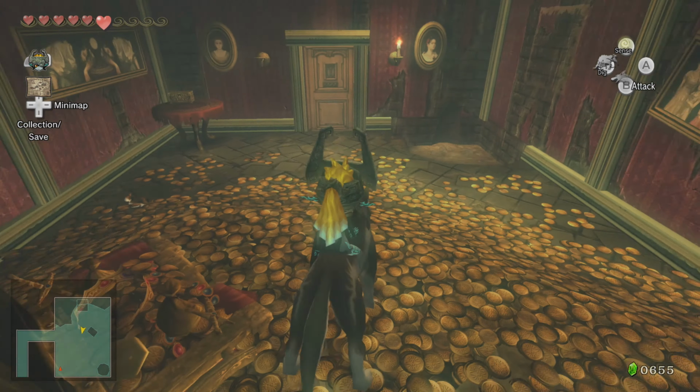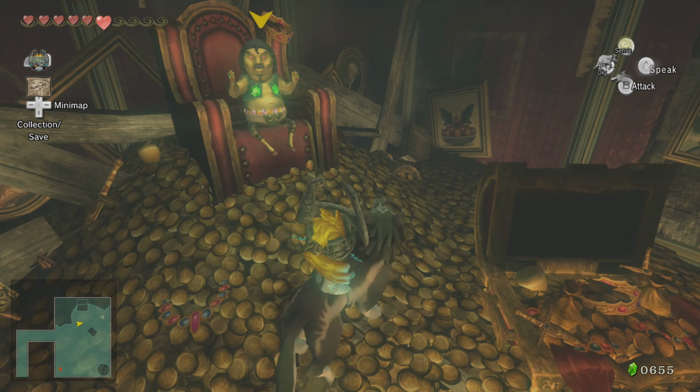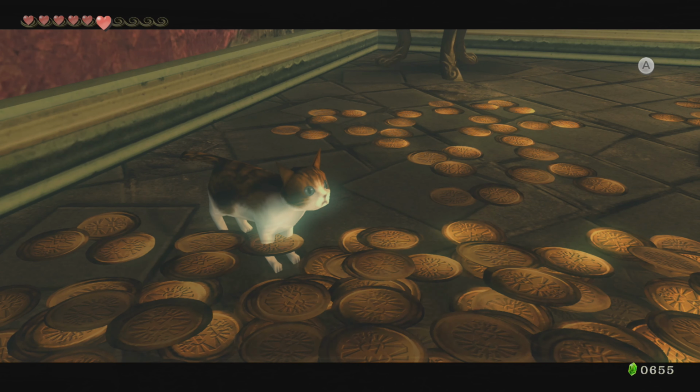So we got two items for that. Also, his cat. Where's his cat? His cat will be hard to find in this mess because this cat is also gold. Also, this is full now, so you can't go underneath. Oh, there's his cat. Hello.